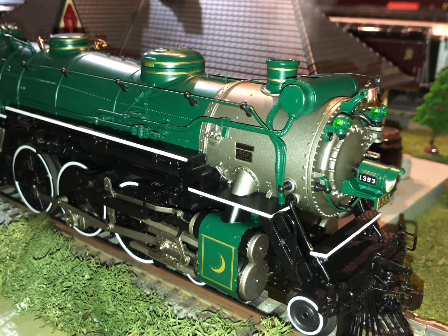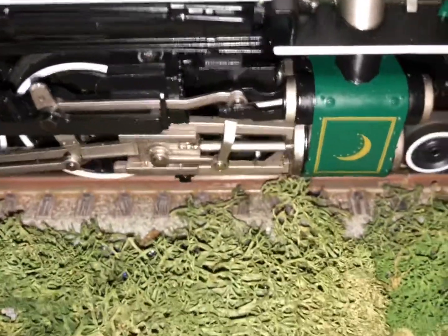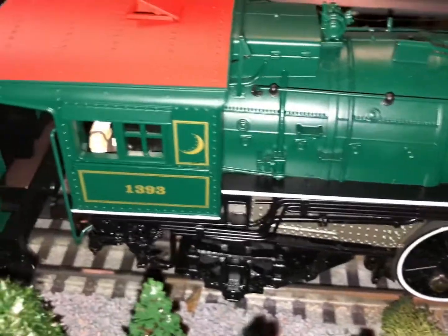In terms of detail, this locomotive knocks it out of the park with all of its exterior piping, white walls, tender lettering, and dome striping. I especially love the detailed walkway on the tender and the cylinder detail.